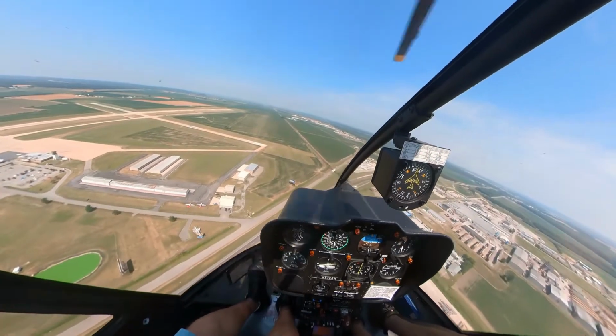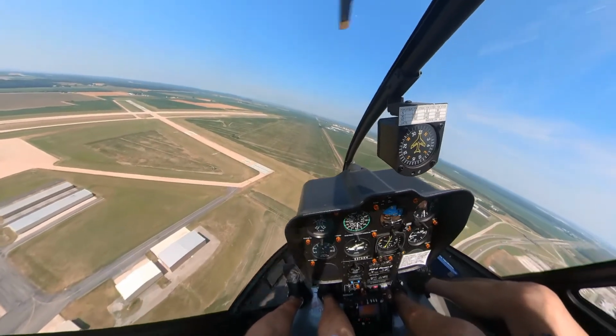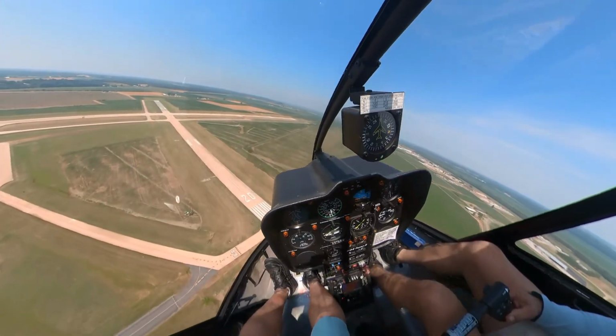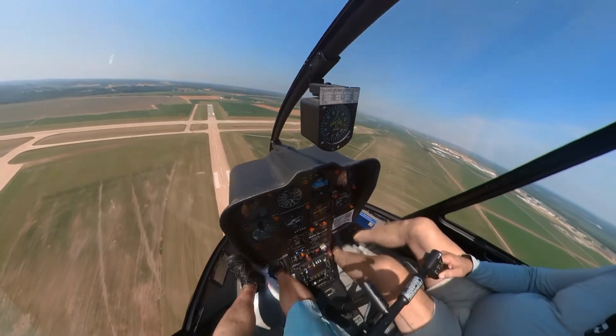119, midfield back downwind 20. Tango, you're number 2, following the helicopter off your right wing on a short left base. You are cleared option runway 20. Are you going to be staying in the pattern work with me or putting it up? In the pattern for 1, got the traffic in sight, and we are clear for the option 20.